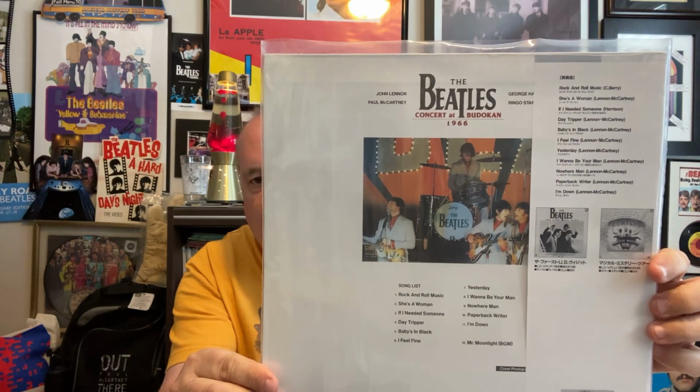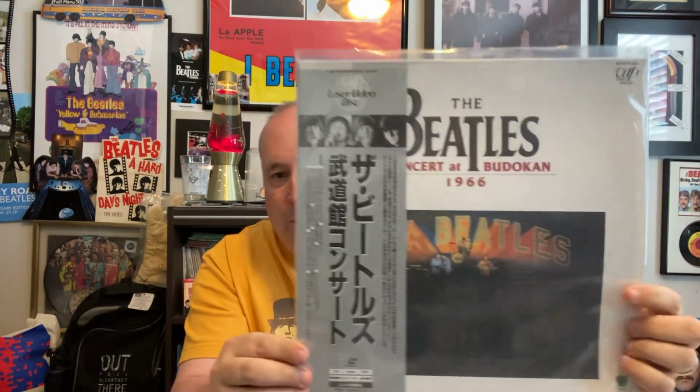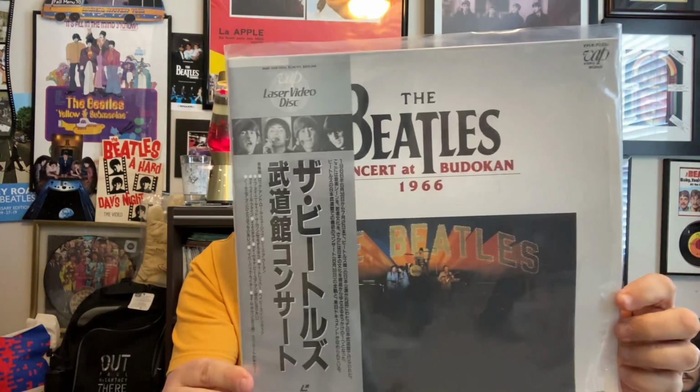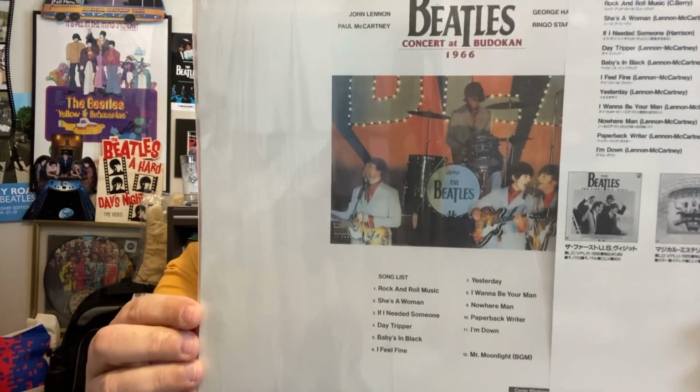And this is being Japanese once again. Plays fine on my player. Excuse me. Sorry about that. But yes, this is in color. The Beatles in 1966, and there's the song listings.